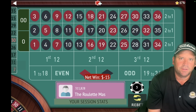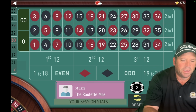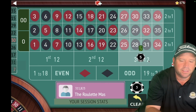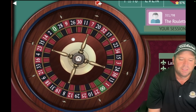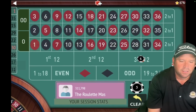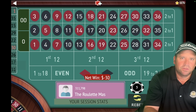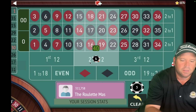So we lost at 15. We lost at 15. Now we're going to have a $30 bet. And the 29 black is in that spot now. And we have a $30 total bet on third 12. Okay, that's a 1 red. That's a loss. The next bet's going to be $40 in the progression. Now we have a 15 black in that spot.